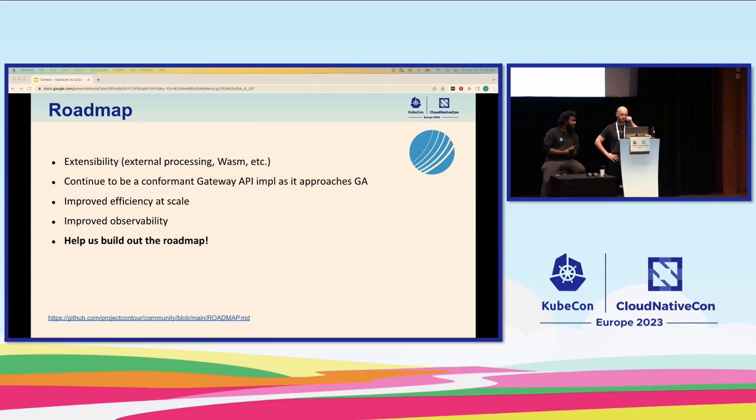Finally, we want to improve the observability of the control plane. Envoy itself has really great observability, and on the data path, you are able to take advantage of all the metrics and statistics it emits. And Contour, the control plane, has some of that as well, but we think we can make some improvements. When issues pop up, having that observability in the control plane itself is really helpful for operability. So we definitely want to make a push here to ensure that Contour is as easy to operate as possible and gives you the most insight into what's going on.